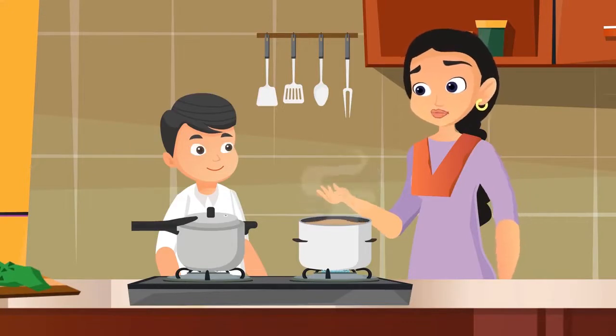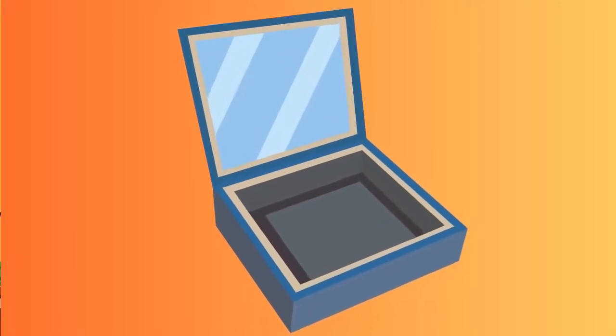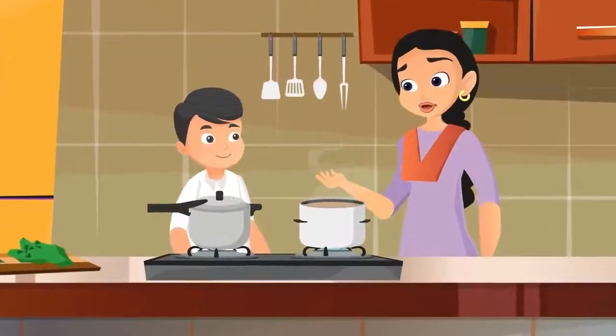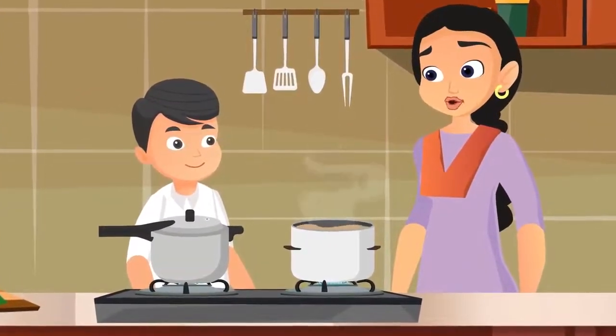Right, Raju. Solar cooker is an eco-friendly way of cooking food. It captures sun's energy, which is used in cooking. When sun's energy is harnessed as fuel, it is environmentally safe.